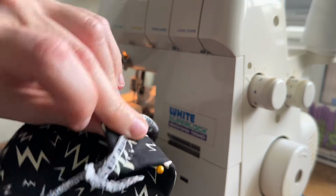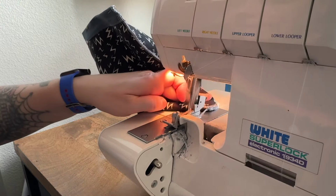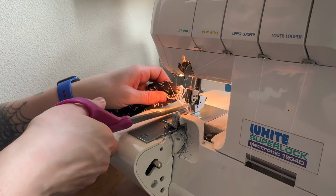To give my sleeve a little dimension, I decided to make box corners at the bottom, matching up my side and bottom seams and staggering my seam allowance to reduce bulk.